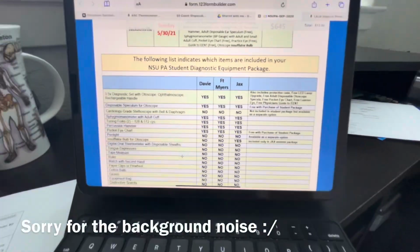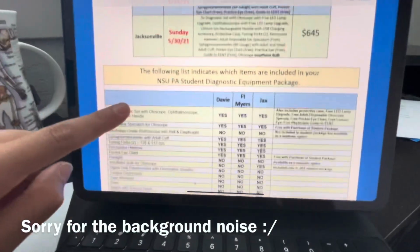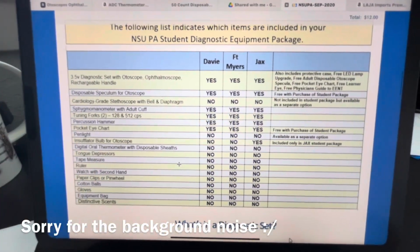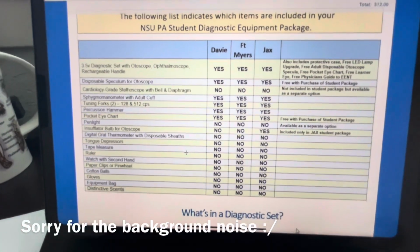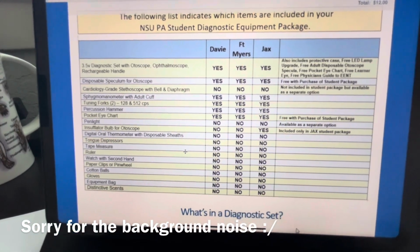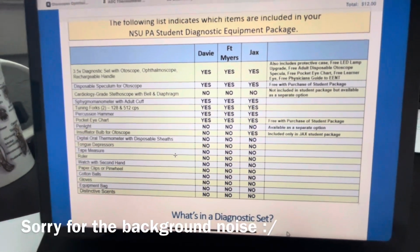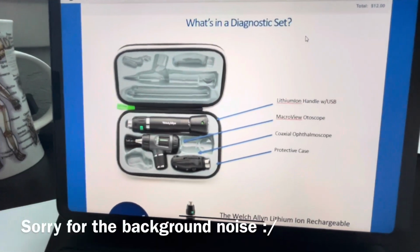Something I wanted to mention regarding our program is that there's a package that we can purchase that's $632 for our specific program. It comes with an otoscope, ophthalmoscope, specula, the blood pressure cuff, tuning forks, hammer, eye chart, and then all this other stuff's not included that we need for our PD class. And it shows what's included here.